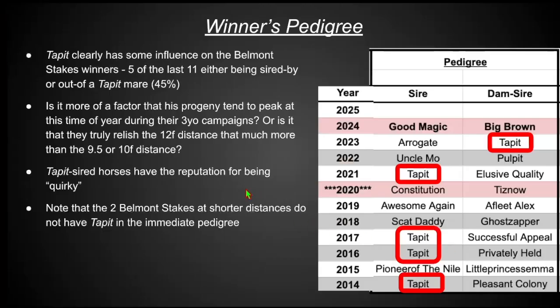Tapit-sired horses have a reputation for being a little bit quirky, so I wonder if their success in the Belmont Stakes is partly due to them learning how to be racehorses over time. Maybe they're just not ready on the first Saturday in May, but are a little more ready on the first Saturday in June, more often than not. Note that the 2 Belmont Stakes at shorter distances, highlighted in pink, do not have Tapit in the immediate pedigree.